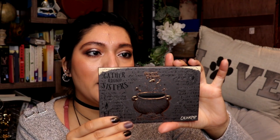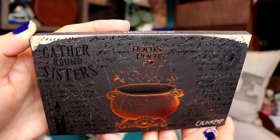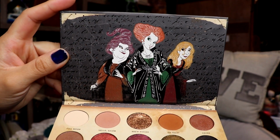Next one up is going to be this one from ColourPop, and this is the Hocus Pocus palette, well, the Gather Around Sisters palette, which, I mean, perfect. Again, they have this raised packaging, raised artwork, and the whole palette is so beautiful. You'll see in the close-up that they paid attention to every little detail, like there's spiders on there, the cauldron, and the things that they throw in there, Dead Man's Toe, the potion, the spider, the black flame candle, the book, you know, Gather Around Sisters detail. And the sides of the palette are like book pages.